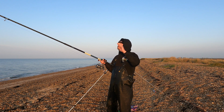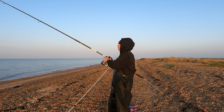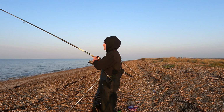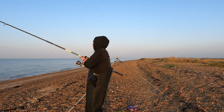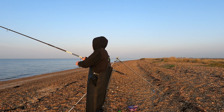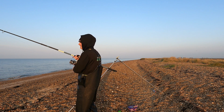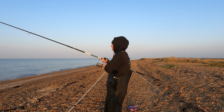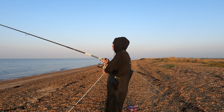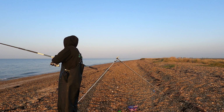Obviously, I'd much rather hear the ratchet screaming and have the rod scream off as well, but you know. I do believe there's a fish on it. Could be a load of weed as well, because it does feel quite heavy. Definitely not a hound though. Oh dear, let's see what we got. It will be another Bertie basslet. The shallower it gets, the more snaggy it gets in here. What have we got?